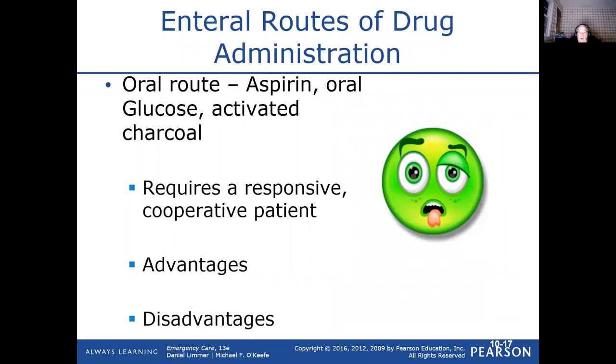So the first route we'll talk about is oral. The first thing to know is that to give a patient oral medication, they have to be conscious, alert and oriented. You can't put something in the mouth of someone who's not conscious, alert, and oriented because they can choke on it. The medications we would give orally are aspirin in somebody who we think is having a heart attack.